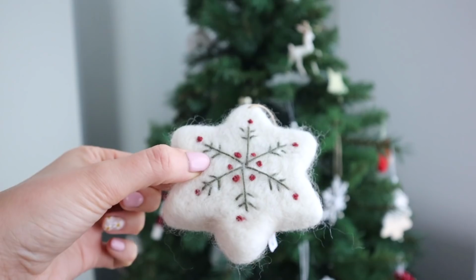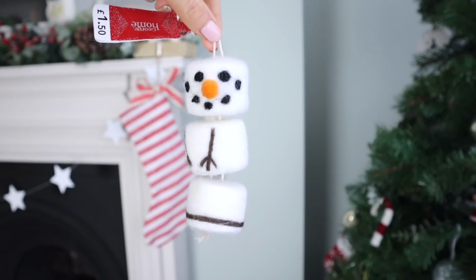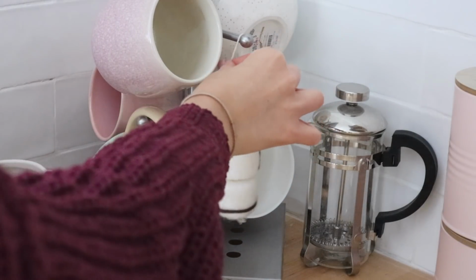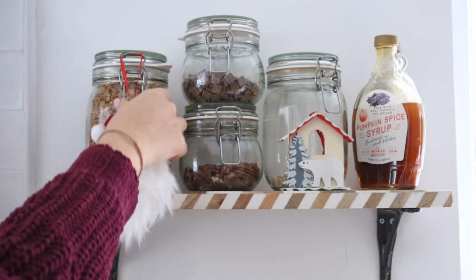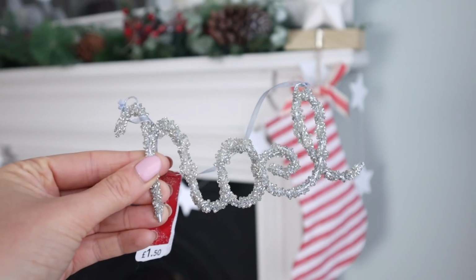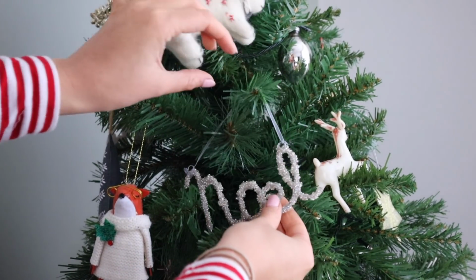And then I got a couple of little ornaments. We've got a little star snowflakey thing, which was £2. This guy made me laugh. My friend Kat was looking at him and she's like, he looks like he's up to no good. But it's basically just a little marshmallow snowman. That was £1.50. I had to get Santa. He was £2 and I just really like his little glasses. They're so cute. Oh my God. And then last but not least, £1.50 was this little Noel beaded ornament that's gonna find its place somewhere on my tree.